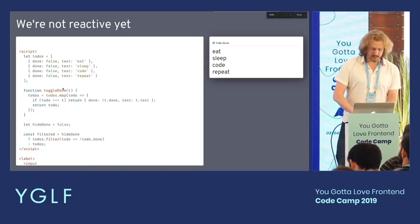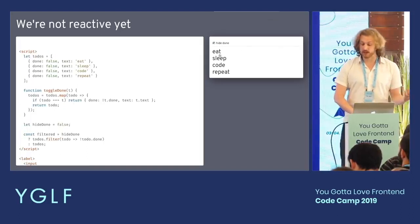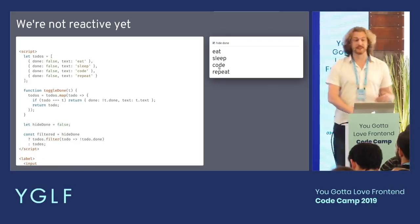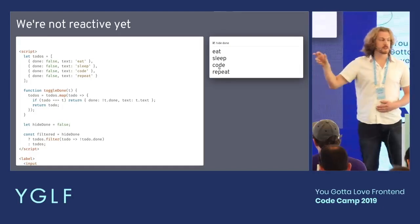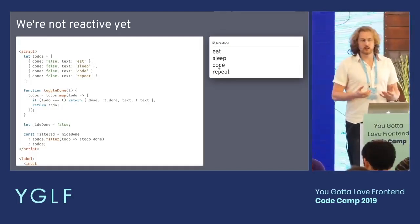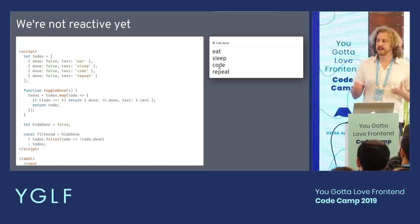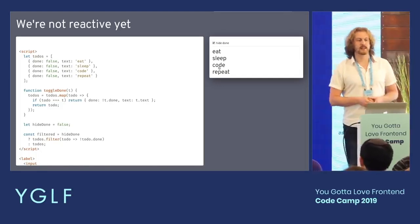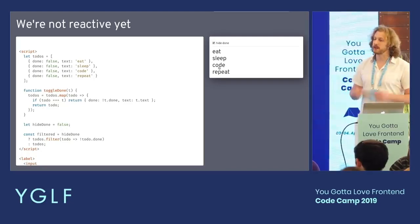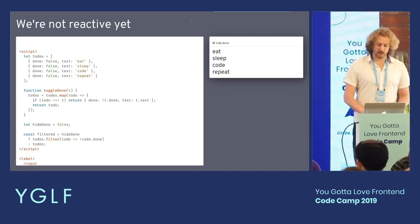But the trouble here is that this doesn't actually work, right? I'm clicking on these items, but they're not toggling. And that's because this code only runs once. Const filtered. It's a const, so it can't change. We need to find some way of telling Svelte that this is a reactive value that depends on other reactive values. And for that, we need to look for inspiration in the outside world.